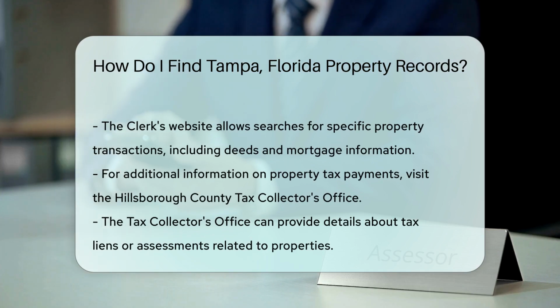For more detailed records, consider visiting the Hillsborough County Tax Collector's Office. They handle property tax payments and can provide additional information about tax liens or assessments.